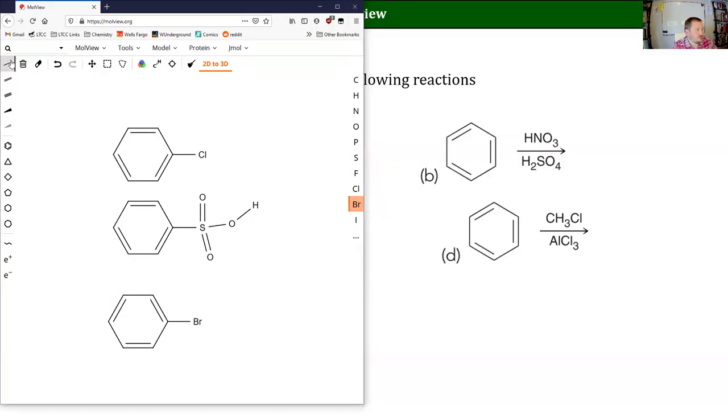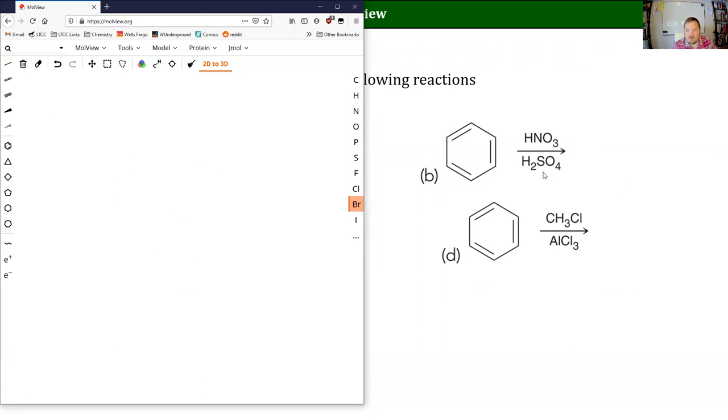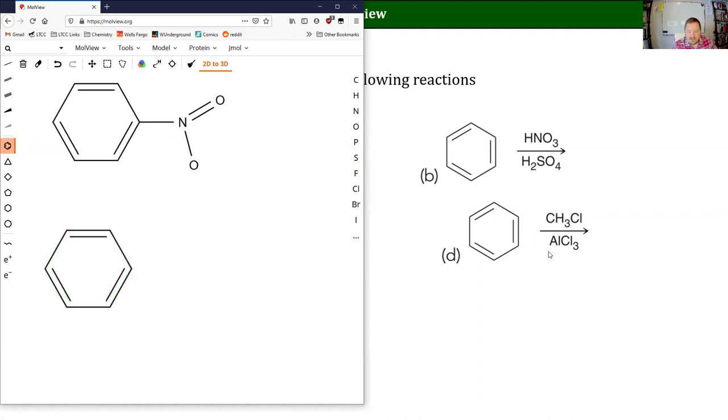If we look at the others, remember nitric acid in sulfuric acid added a nitro group, so we get nitrobenzene. Which is going to look like this. And if we have a Lewis acid and an alkyl chloride, that's that Friedel-Crafts reaction, Friedel-Crafts alkylation. We're going to replace a hydrogen with whatever's attached to the chlorine. The chlorine's going to attach to the Lewis acid, and that's going to make the carbon that's attached to the chlorine a good electrophile. So in this case, we'll just wind up making toluene.